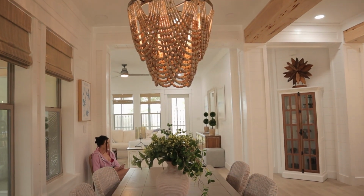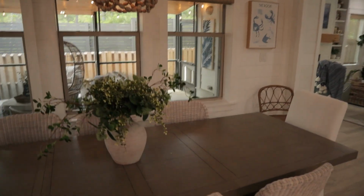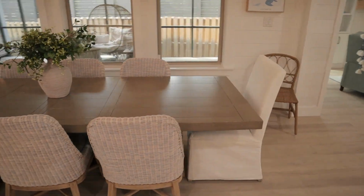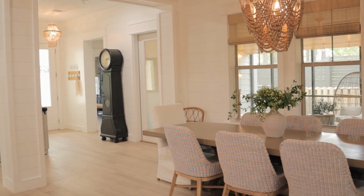I want to show you this giant chandelier that matches the rest of the property and this wonderful oversized dining room table. I mean, it is huge. 8-seater, comfortably. Another angle of the kitchen.